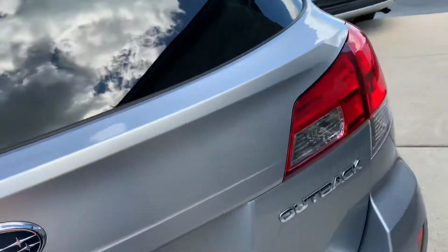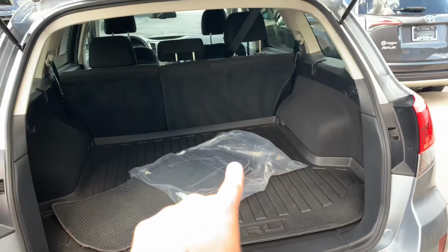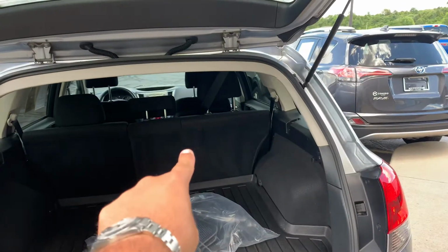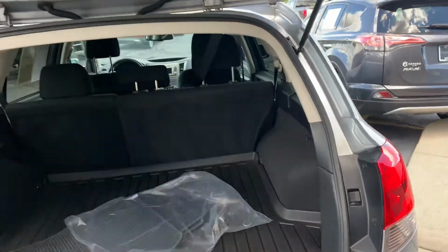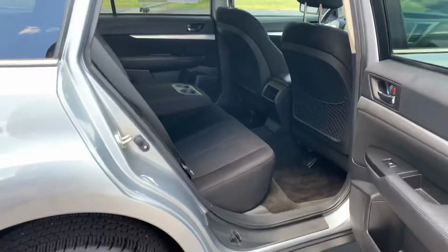Let's show you the back here. Satellite radio antenna. We've got original floor mats back here, still in the plastic. Really nice Subaru all-season, all-weather cargo tray. There's that 60/40 dropping bench in the back there. Not a door ding or a scratch down this whole side here. It's beautiful.